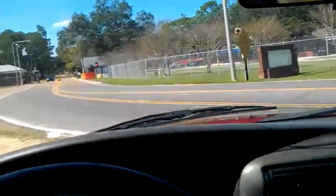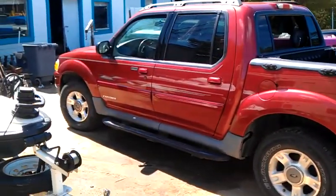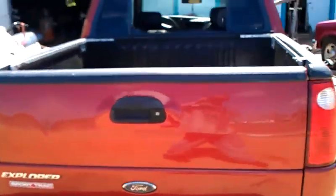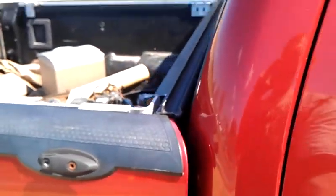Power back window. Nice part about the whole truck. Sunroof. Doesn't leak. That's it. Child locks.